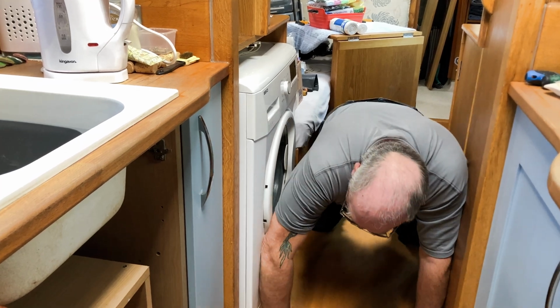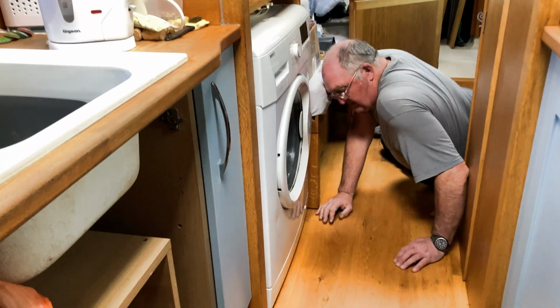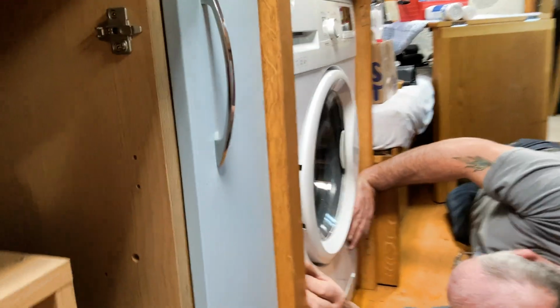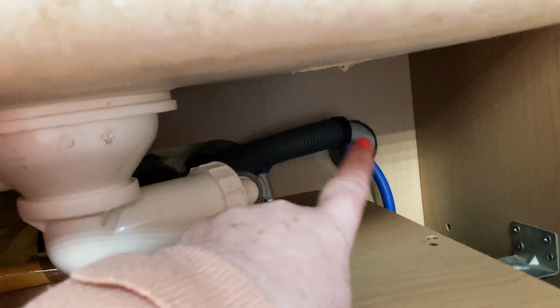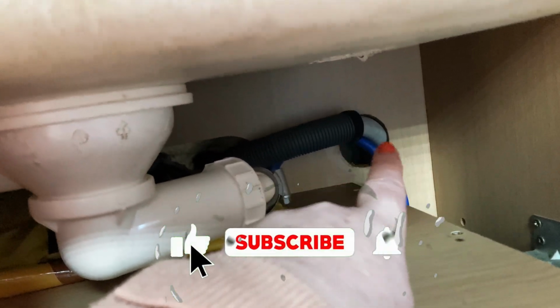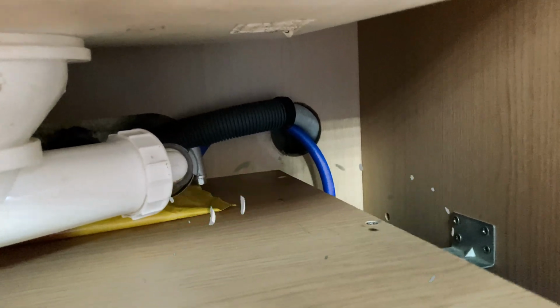Still got to go back a little bit further. It's got to go back a lot further. And all we've got to do is get it back in properly. And then that's it, I think. Under there, where that hole is, where the black and the grey is, that's where it's been leaking. Right, that's in. So that's probably in further than it ever was.